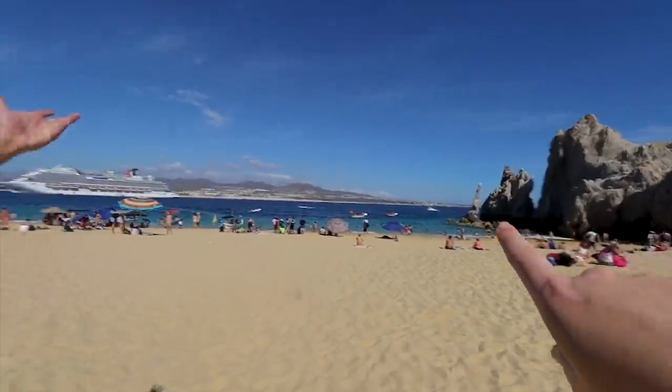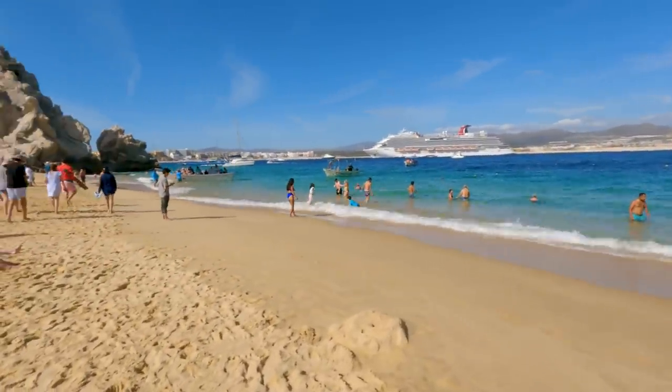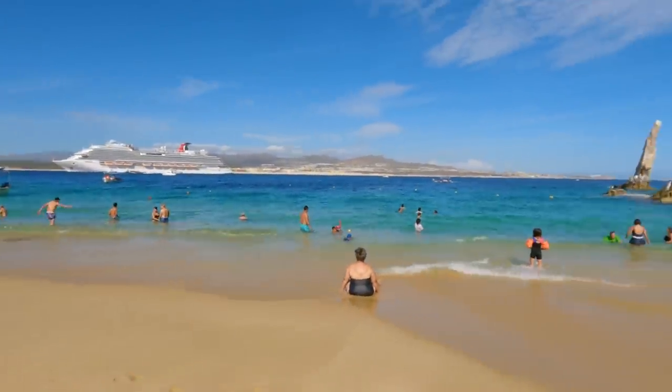Time for a bit of love on Lover's Beach. There's more people here because you can actually swim here without risking your life, which is always pretty nice. Wow, just look at this.